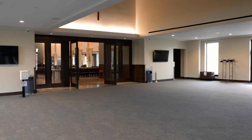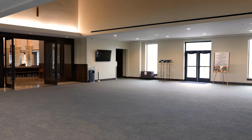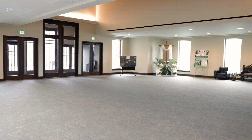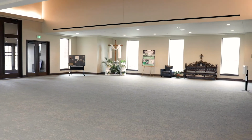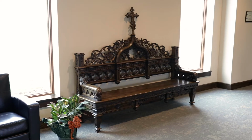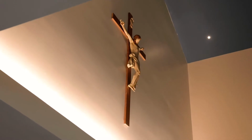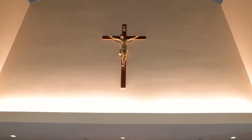It serves multiple functions. If we happen to have a visitation for someone who's passed away and they do the visitation here, that can occur right here in this space. It's very open and welcoming. It does have one piece of very interesting art in it, the sedilia that actually came from St. Joseph's in Duncombe, as well as, behind me at the top of the wall, the crucifix that came out of the Church of Christ the King in Dayton.